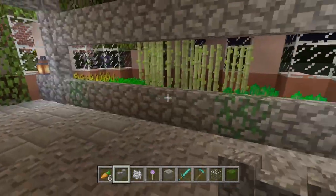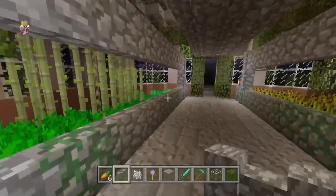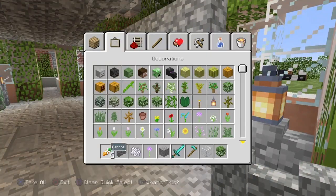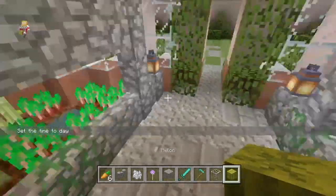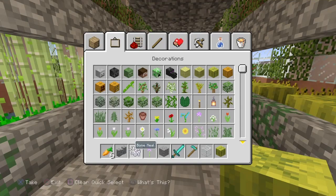I like it. You know what? I like it. You can still peek into here. It's not that lit up. Let's see what it looks like in the daytime. Awesome. I love it. Anything else we're missing in here? Maybe we need some melons or something. Maybe we need a melon block. Maybe a couple of melon blocks would look nice. There we go. That looks beautiful.